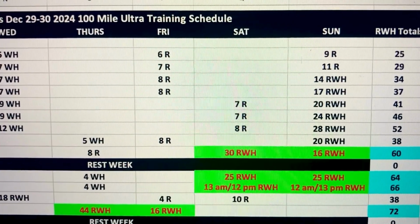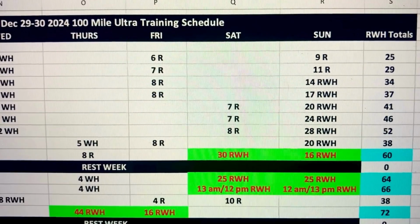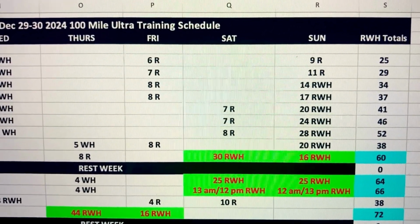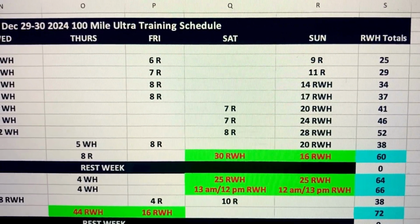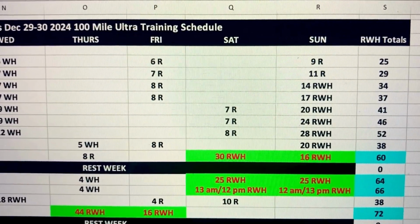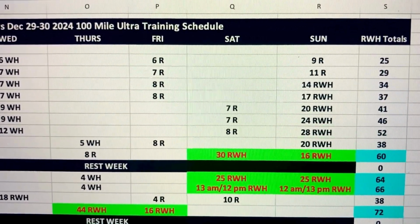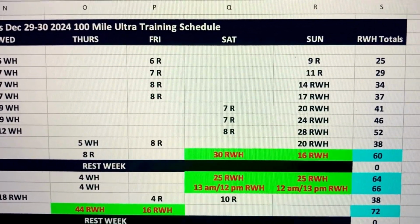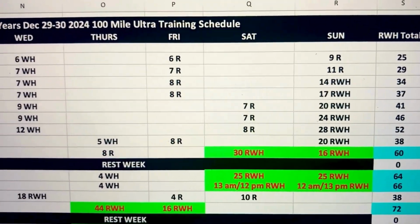So run, walk, hike just means that race strategy is in play, and it's a mix of run, walk, and hike. And then on the Sunday, I would do a 16 run, walk, hike. That 2-day combo there really stresses you, because on that second day, the Sunday, you'll be running on tired legs. So that week, the total is 60 miles. So it's a fairly good week.